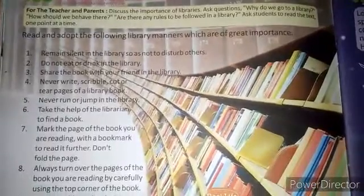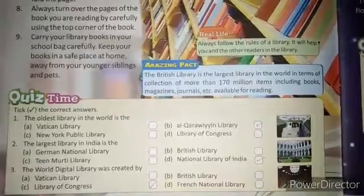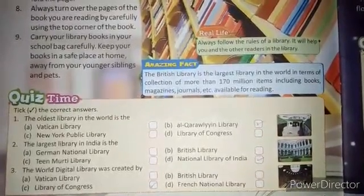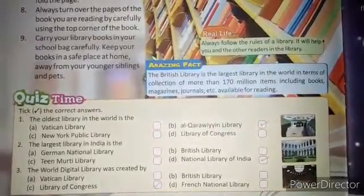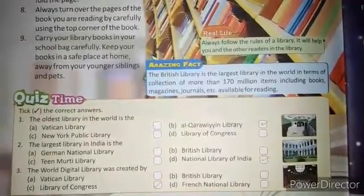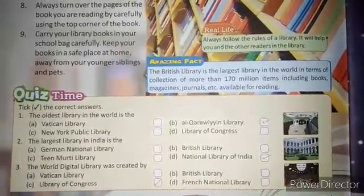Now the eighth one. Always turn over the pages of the books you are reading carefully by using the top corner of the book, because it helps the pages to be in proper condition. Now ninth one, carry your library book in your school bag carefully. Keep your book in a safe place at home, away from your younger siblings and pets, because they can tear it or destroy the pages of the book.